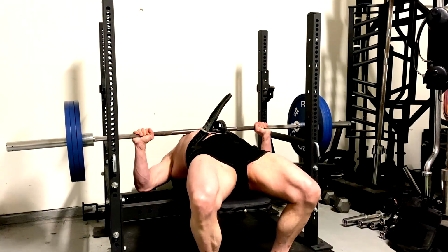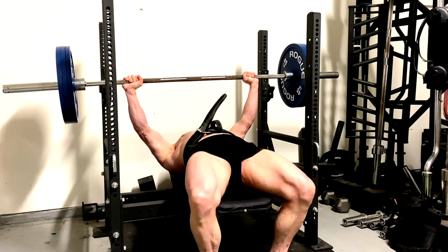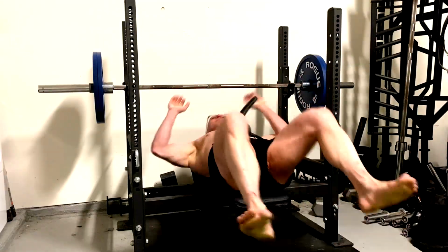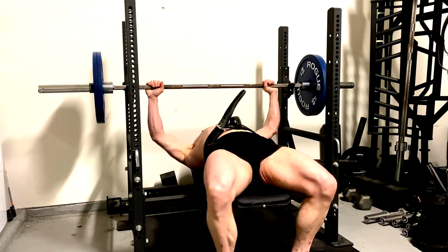This fits the bill. These angles are different enough that we're going to get a very, very good balanced development out of it. If you push these two movements hard, you can develop a big, well-balanced chest. Absolutely. It will get the job done.